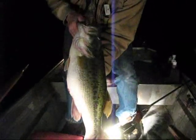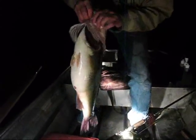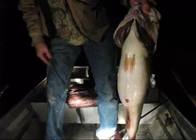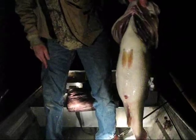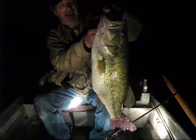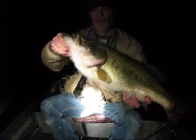Look at the belly on this girl. Absolute tank. Alright, we're gonna get her back in. One more quick look at her. Beautiful fish.